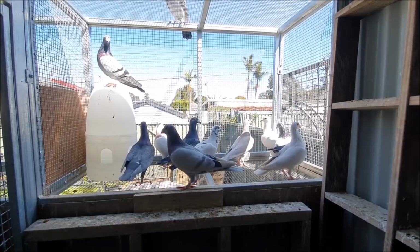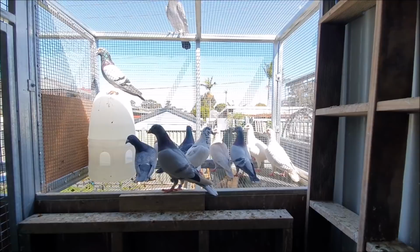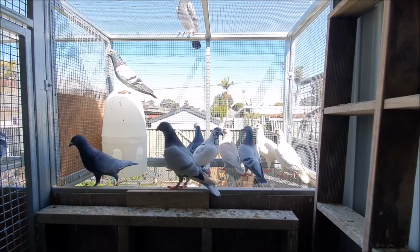So I'm not aiming to keep this many spare cock birds. I'd rather have no spare birds in the breeding section, to be honest. But for the moment, whilst I'm still settling into the new loft, there's a few spare birds, and we'll have a close look at some of them in the future. But for now, let's move on to the next section and look at some more of the breeding pairs.